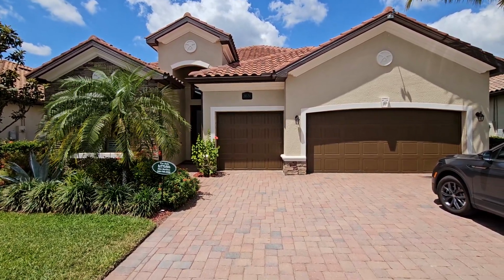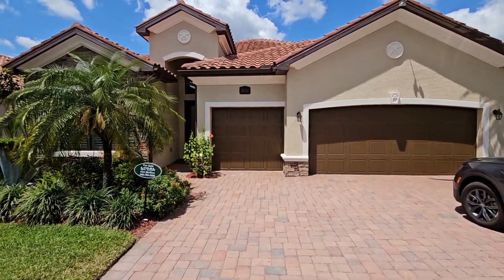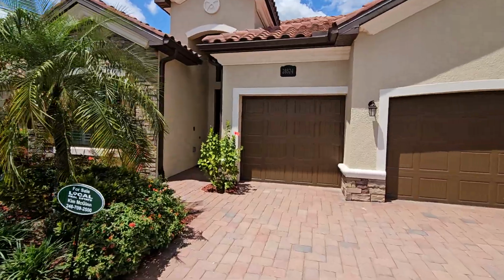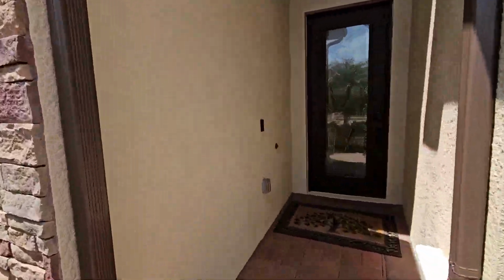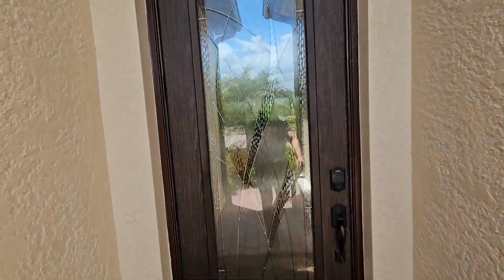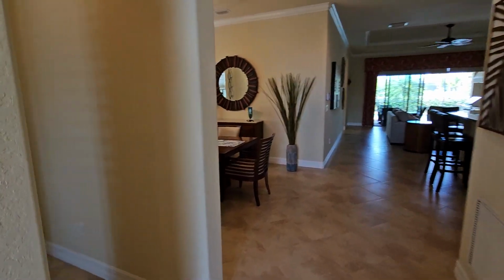Roberto Lee here with Pinnacle Property, and we're previewing 28524 Longford Court here in Bonita National. This is the Stanford floor plan by Lennar, part of the Manor series. You get 4 bedrooms, 3 baths, a 3-car garage, and right around 2,250 square feet.